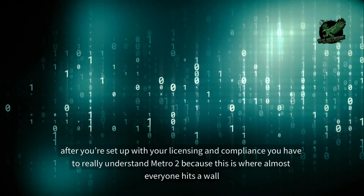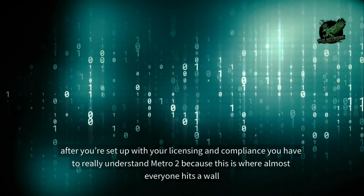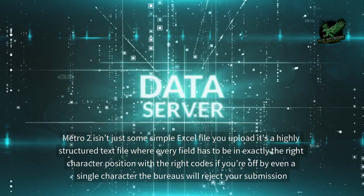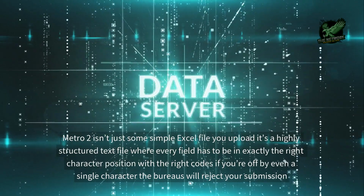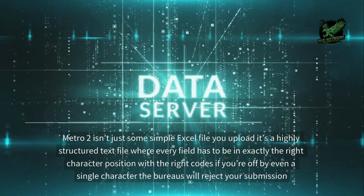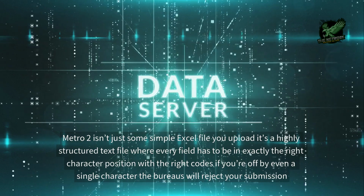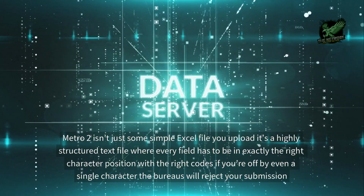After you're set up with your licensing and compliance, you have to really understand Metro 2, because this is where almost everyone hits a wall. Metro 2 isn't just some simple Excel file you upload. It's a highly structured text file where every field has to be in exactly the right character position with the right codes. If you're off by even a single character, the bureaus will reject your submission.